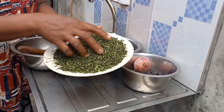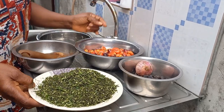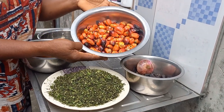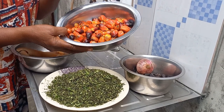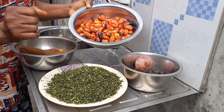This is Atama leaf. Atama used to be a very sweet leaf if you prepare it in a very good way. So this is a yolk. We call it palm kernel, and in your language, I don't know what you call it. Drop your comments on the comment section and tell me what you call it in your language.